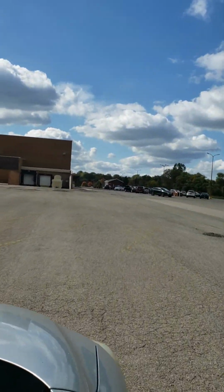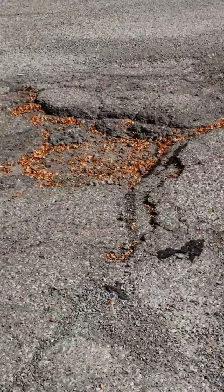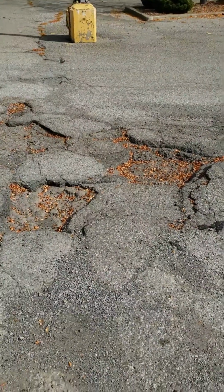In fact, there is some litigation going on currently. I'll try to post a link of that below too, about the ownership of the mall.